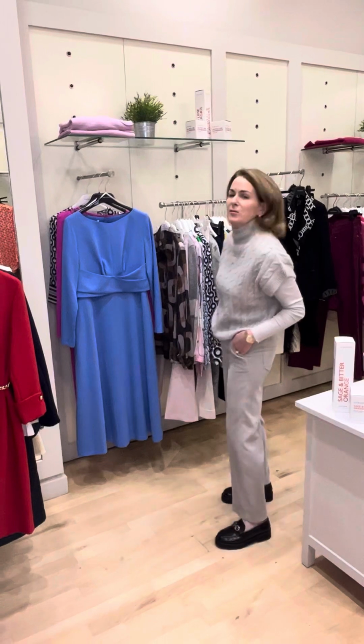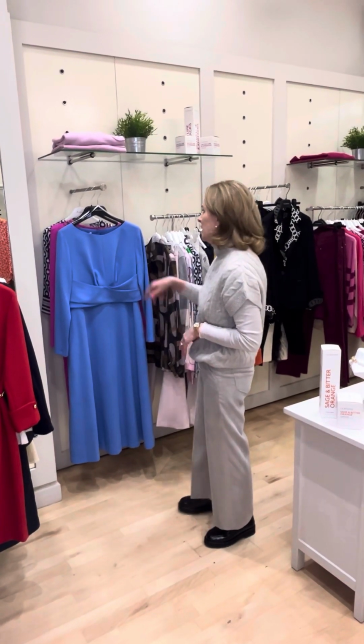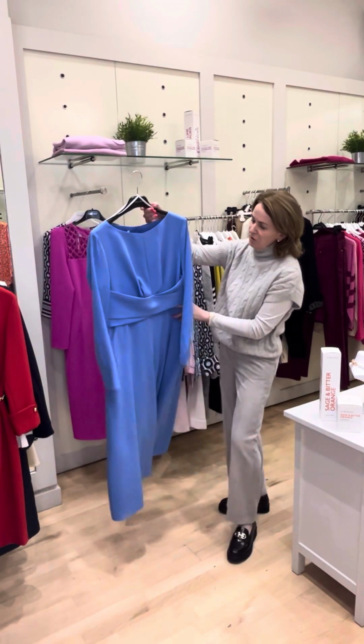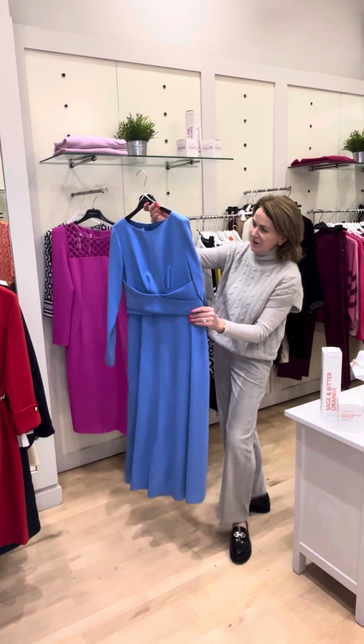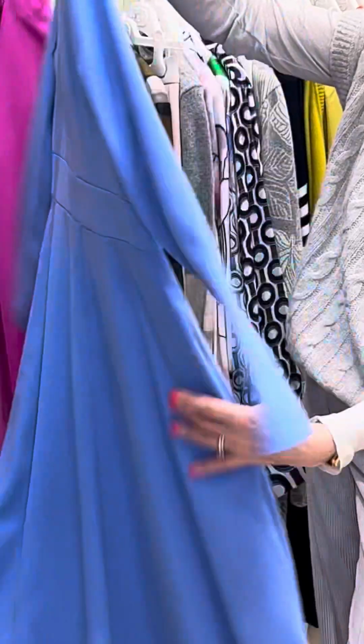I'm going to show you some of our new dresses in from Carla Ruzzi. This beautiful cornflower blue dress. Love the detailed sleeves. Lovely waistband here to the front. Zip detail to the back.